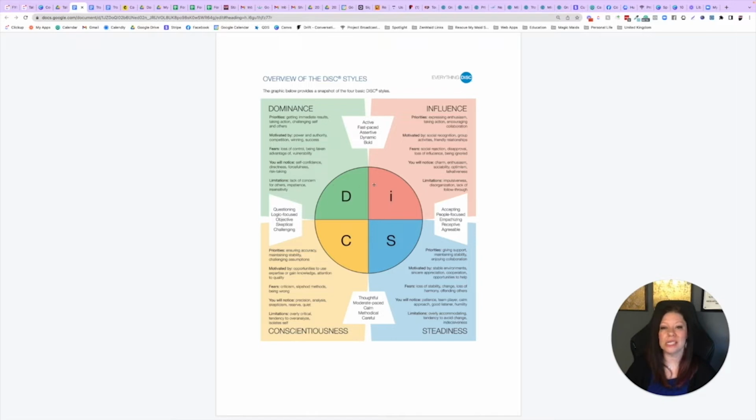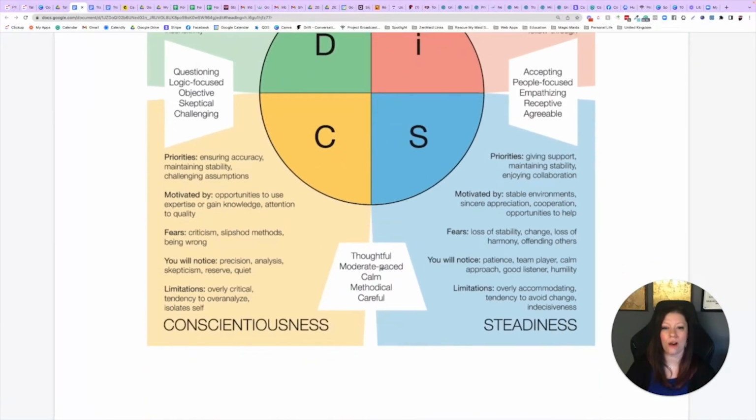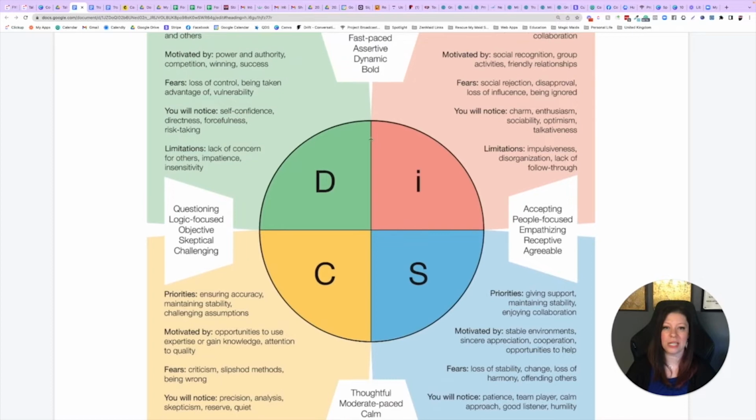As you can see, DISC stands for dominance, influence, steadiness, and conscientiousness. That's a hard word to say. So what you do is you say, are you more active, fast-paced, assertive, dynamic, and bold? Or are you more thoughtful, moderate-paced, calm, methodical, and careful? Whichever one they say, you're going to make a little dot. So let's say they're more fast-paced, assertive. Let's say they're up there. So we just put a little dot right here.